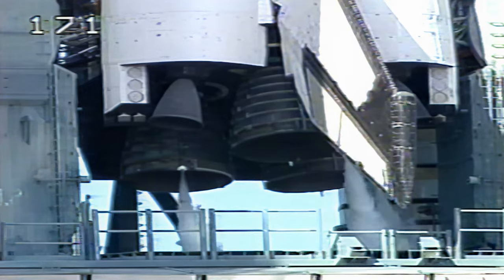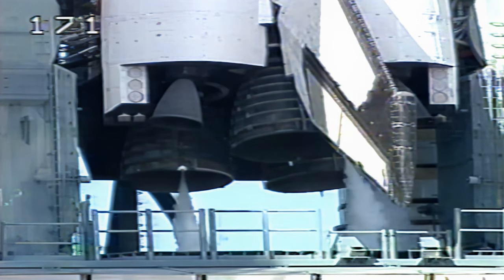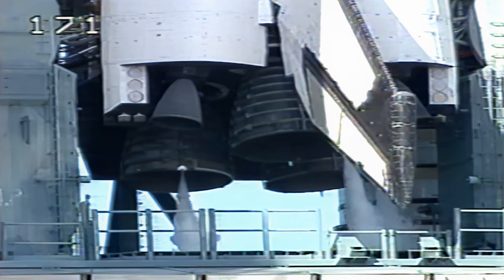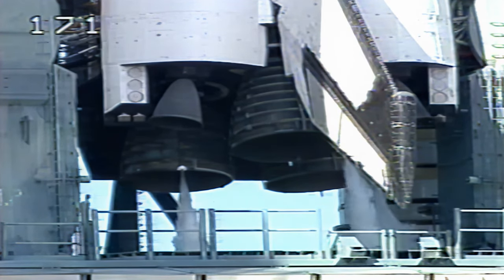I copy that. SD, entity? SD copies. And your recommendation? We concur to go. I copy that. Launch director, entity? Launch director, go ahead. Okay, based upon the trending, it's maintaining around 600. Test team is recommending proceed with countdown.